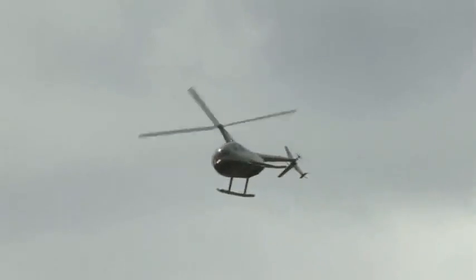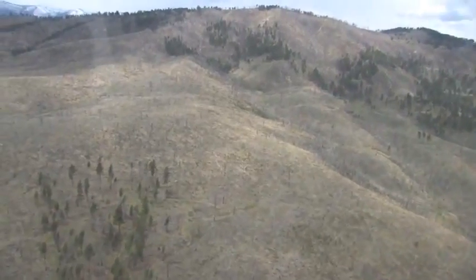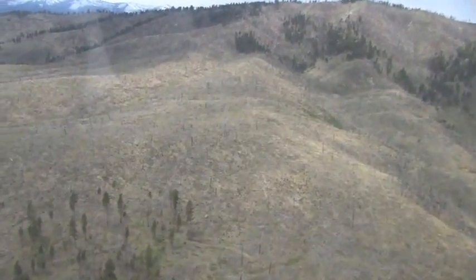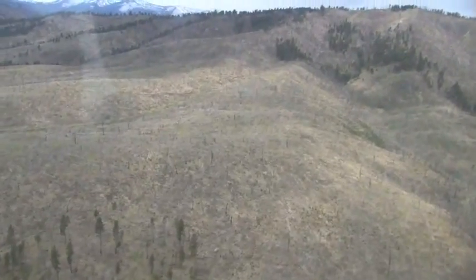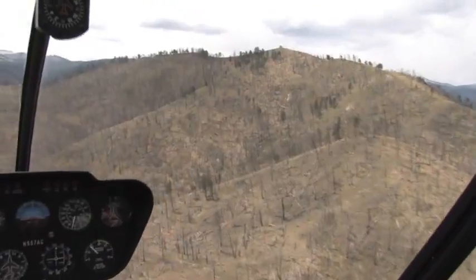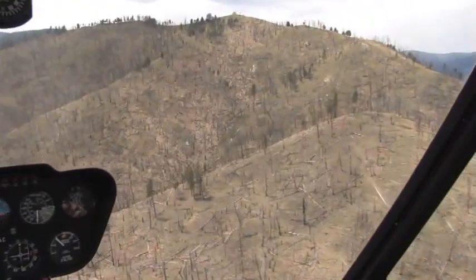Well, there's a beautiful drainage back in here, surrounded by state and Forest Service. But this was all state stuff over here that was harvested after the burn. They went in and took all the dead stuff out. Got the fuel out of the forest while it still had value. So now we're going to get up here, we're going to be back in Forest Service. I mean, it's night and day.